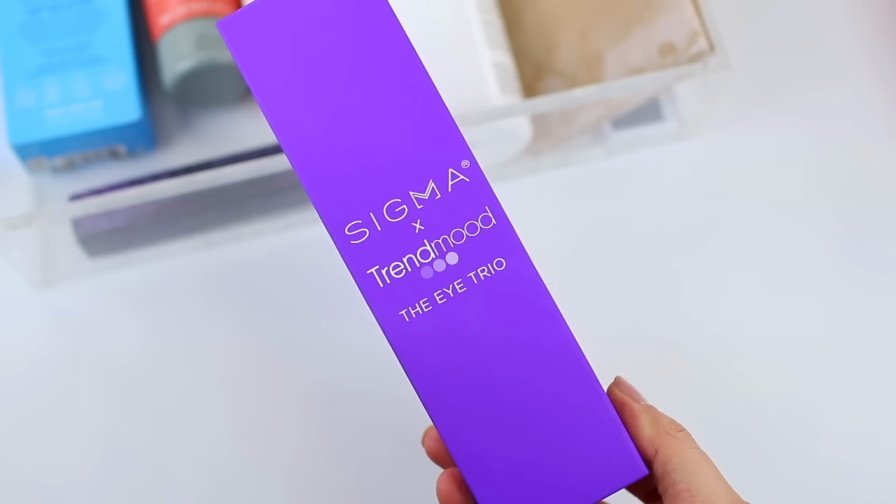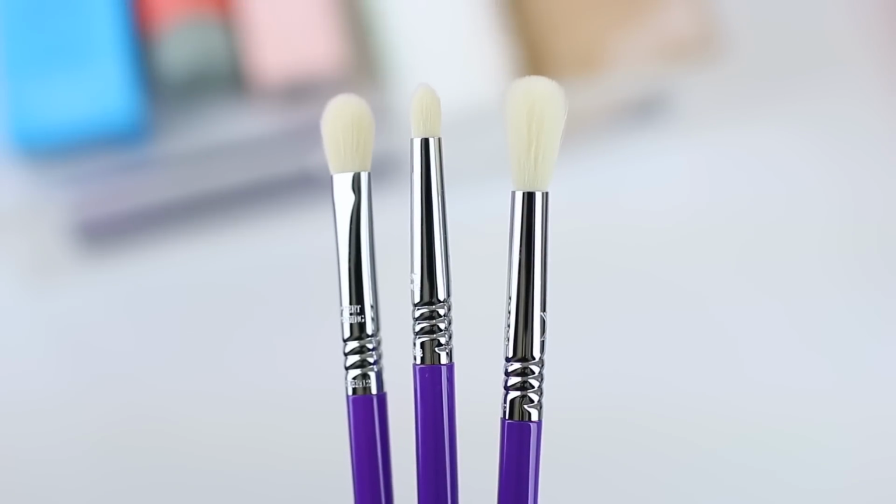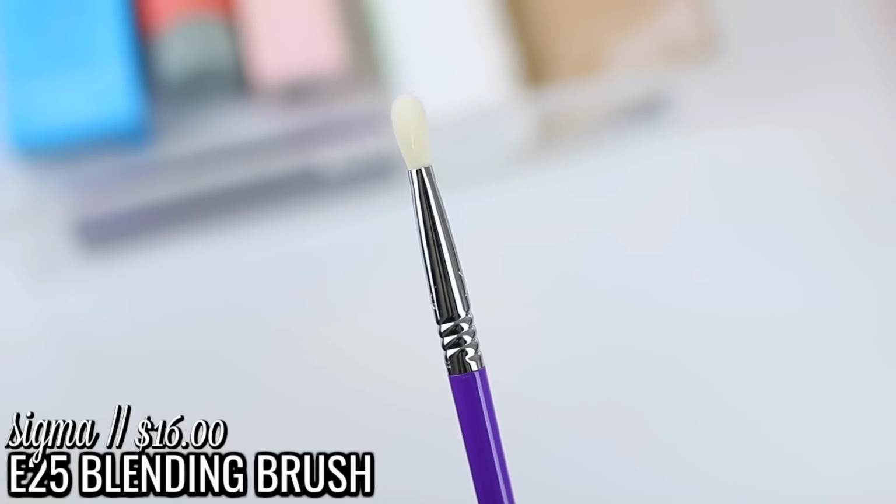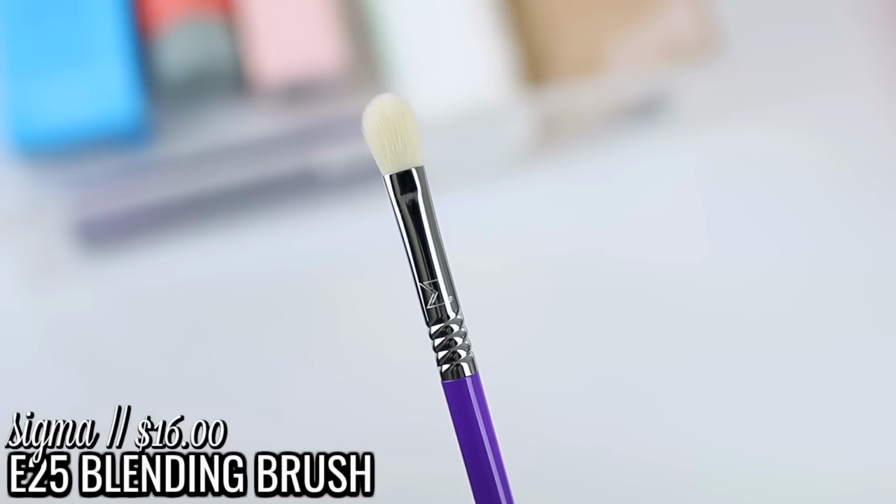I believe this trio is exclusive to the box because they come with purple handles. They say Trendmood on them, but I know that Sigma does sell these brushes on their website if you guys are interested. I think the regular Sigma brushes have black handles. So the first one is the E25 blending brush, which looks like it will be great for blending eyeshadow into the crease and the outer corner.